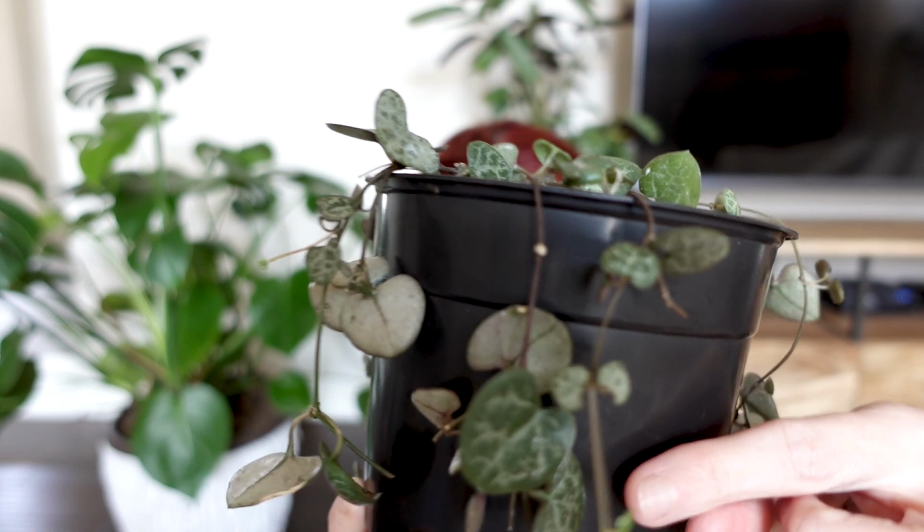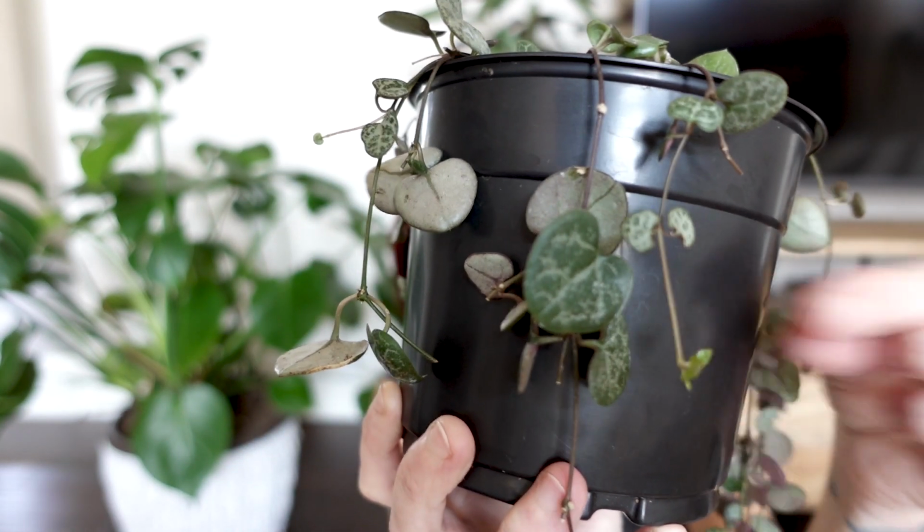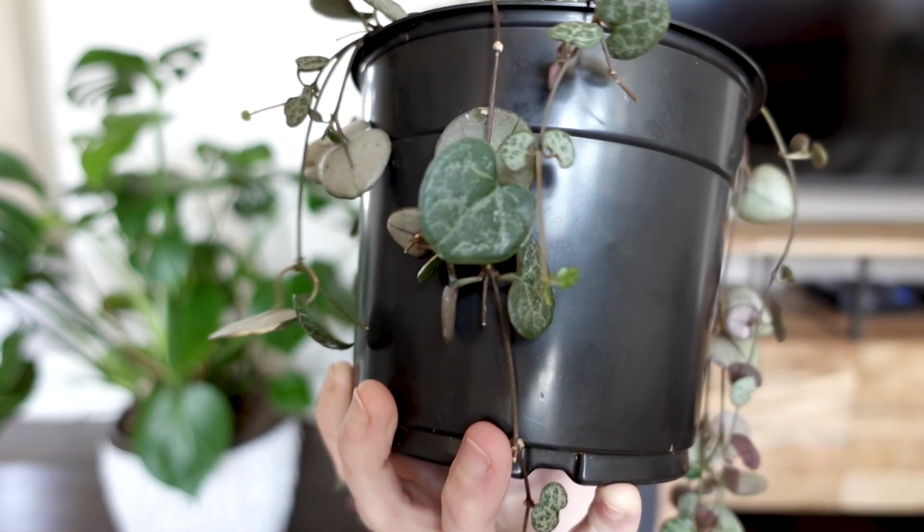Let's go ahead and move on to my chain of hearts, which you originally saw in my living room plant tour video shortly after I got it. It was pretty much a baby. It still is kind of a baby, but I just recently repotted it up into a 5-inch pot. And of course it's gonna get all tangled when I try to pick it up, because that's just what happens with chains of hearts. I don't know if you can see this new growth coming in right here at the bottom of this stem, but it is getting new little baby leaves going on there.